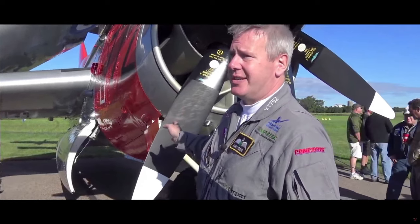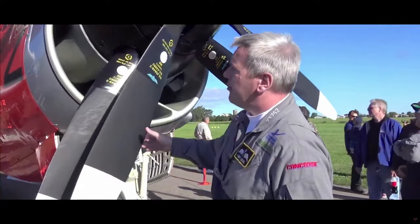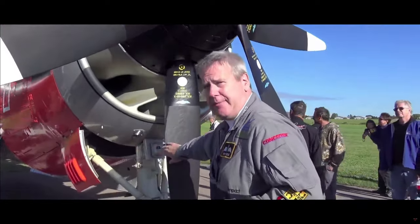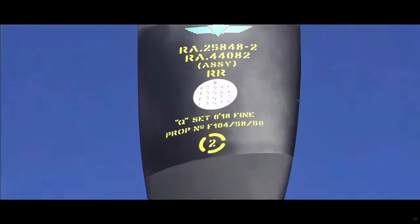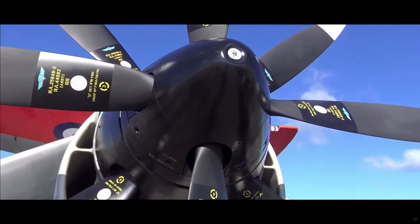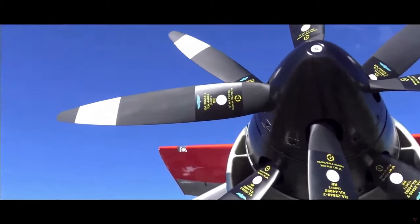This was the first. The left engine turns the front propeller, and the right engine turns the rear propeller, and they're totally independent. They share the same oil system, but they're totally independent. So when I'm flying the aeroplane, I have total autonomy. I can shut one engine down, I can stop each propeller in flight, I can then feather each propeller depending on what I want to do.